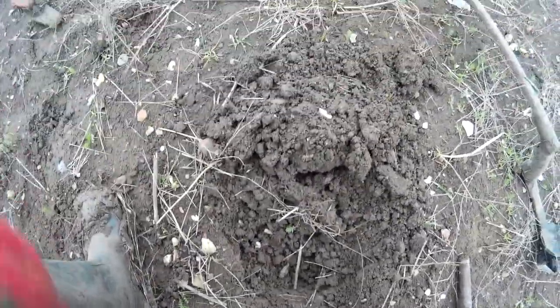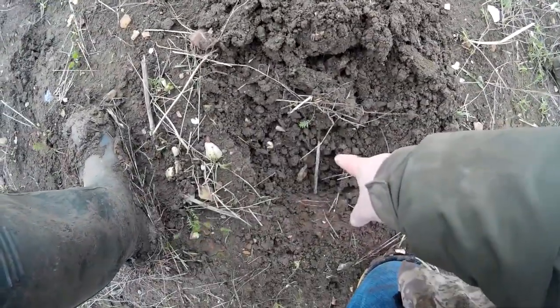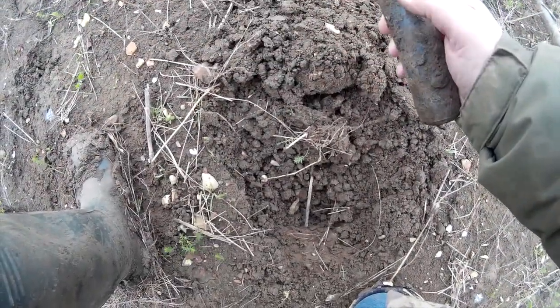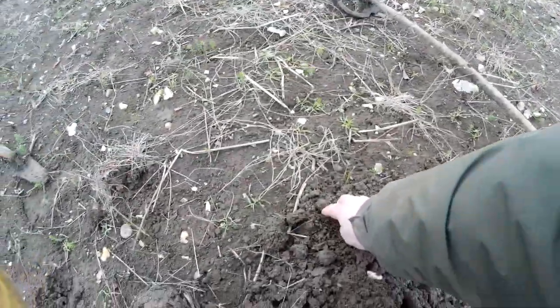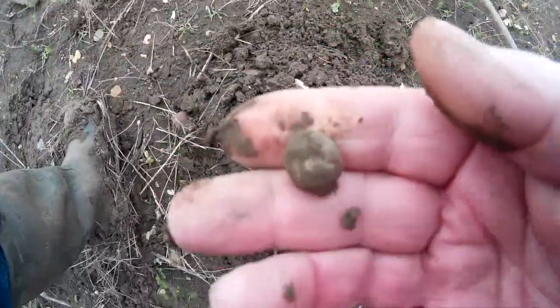Not sure whether you can hear me. The wind is picking up, but quite a strong signal in there, about 6 inches down. It's out in the spoil. We're gonna find it now. I can see it. You can see it over there. It's a musket ball. Perfectly round.